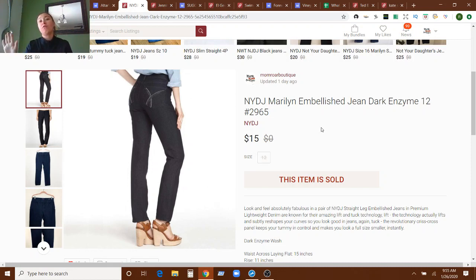If it's 15 or over, you send it. So in this case, she did everything right, except for the fact that I am kind of like, oh, $15 for Not Your Daughter's Jeans, darn it. But I got a sale. They sold quickly. They sold in 4 days of being listed, and the customer got a great deal. And it's still a profit, so no one really loses here, just some more potential profit. So something to think about.